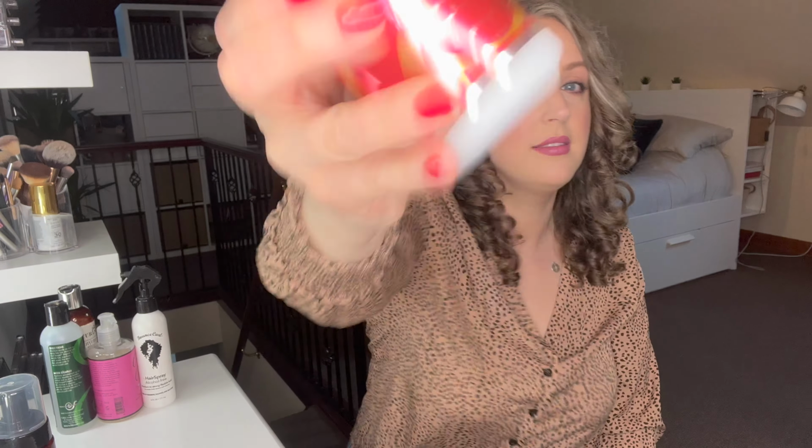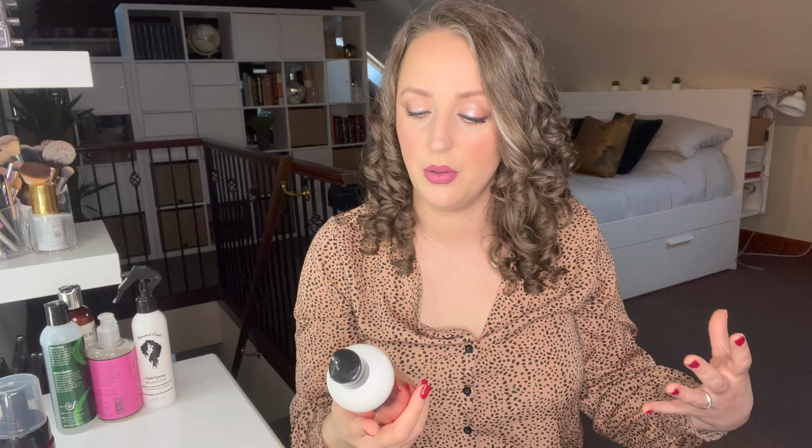I don't know why it doesn't get as much hype as I think it should. Probably because some people's hair is not as protein hungry, but if your hair needs protein, this stuff is so good. It's a very runny consistency. It's really, really lightweight, easy to distribute. Just an excellent leave-in if your hair needs protein.